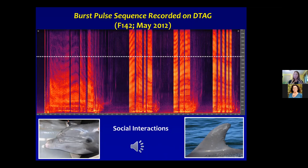So these kinds of sounds we found are used most often during high energy social interactions. In this case, this male and his alliance partner were just encountering a potentially receptive female, and they were moving in to try to escort her around for potential reproductive consortship.